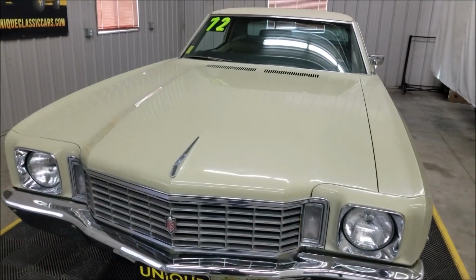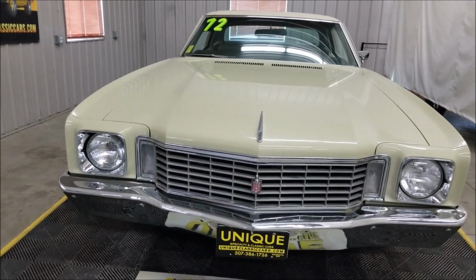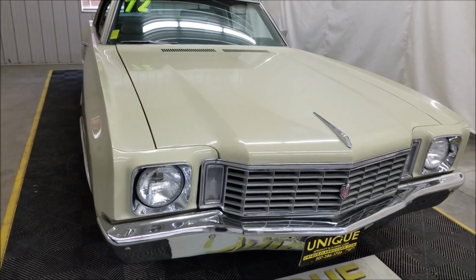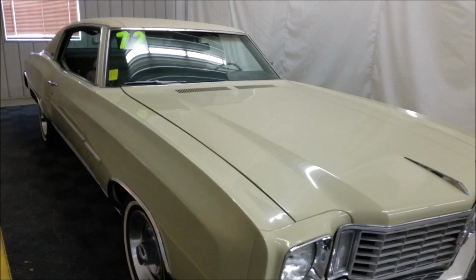Nicely equipped car too. Power steering, power brakes, AC. I did have the car running a little earlier. Checked a few things on it. The AC compressor did turn on and off. AM radio in it. Radio worked fine.